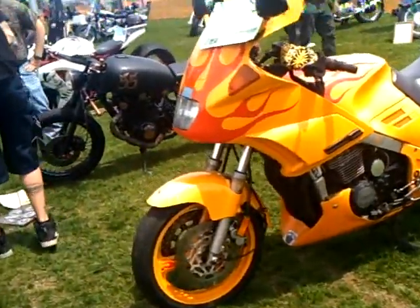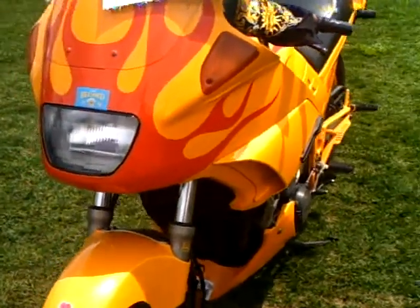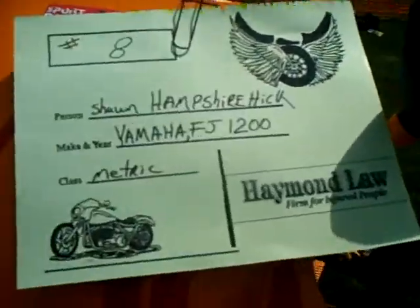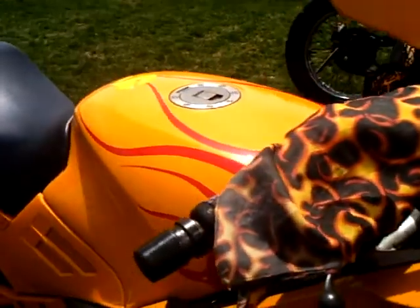Whose bike that is. He's got an old iron head with some copper rocker boxes on there, right? Yeah. Okay, let's see what the other one is.